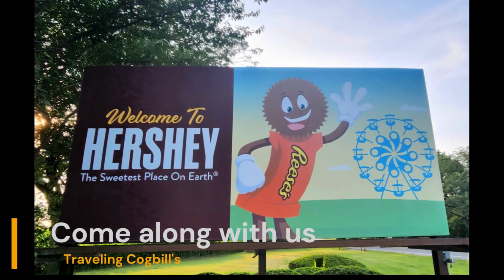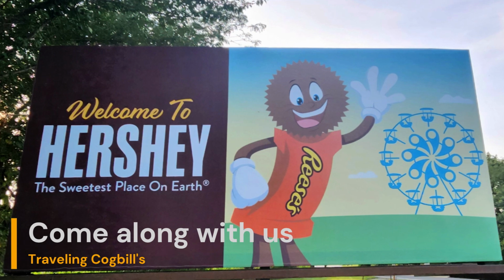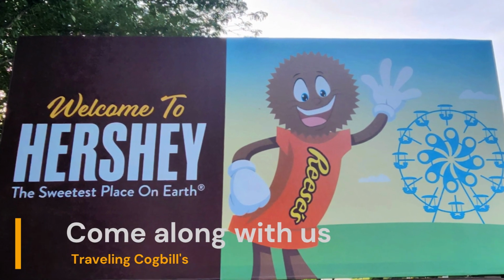Welcome to Hershey's, Pennsylvania. Step inside a sweet experience for your senses, where there's chocolate in the air and dessert is always on the menu. So we're in Hershey World here.